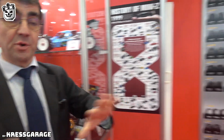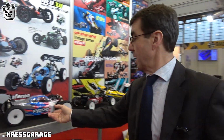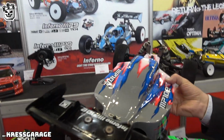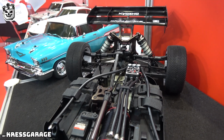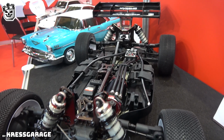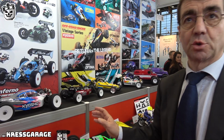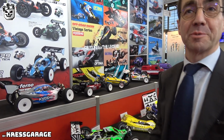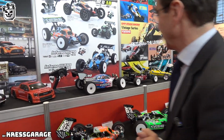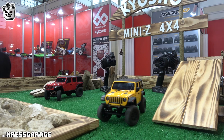Another new product, very different, that we forgot on that side, is a new buggy, the new MP10E buggy. So this is a racing buggy, the very last version of the popular MP10. This is a car definitely dedicated to win some races, including, if possible, a European Championship, World Championship, whatever. And that's a good start for a car. Yeah, it's a great product for us.